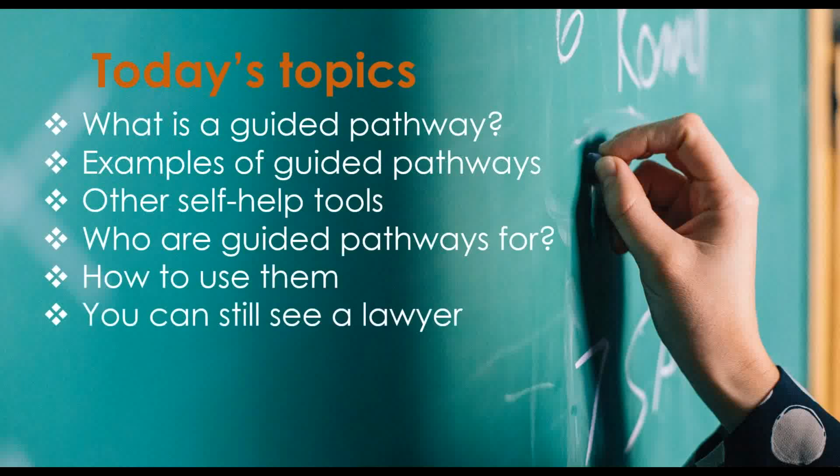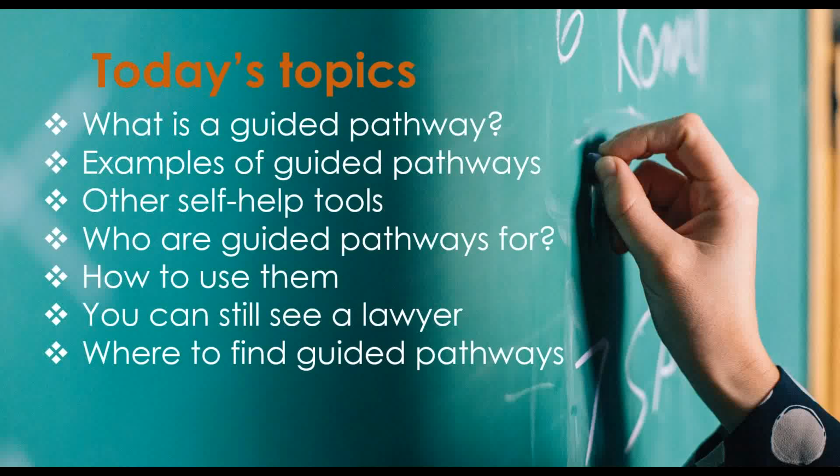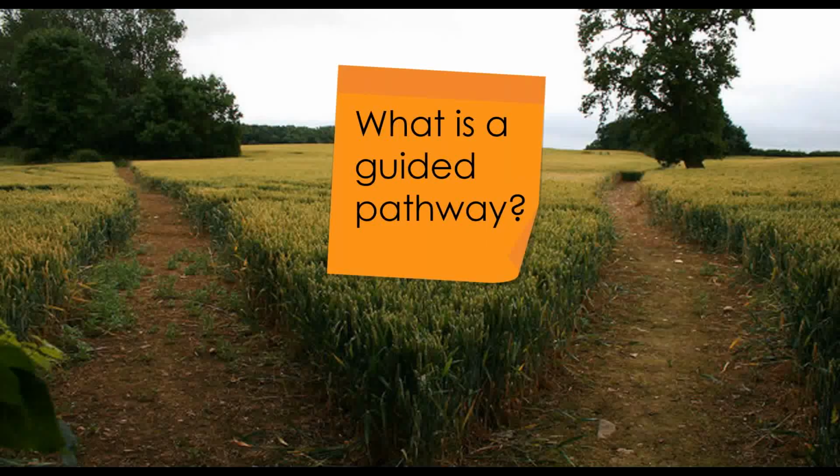And we're going to be emphasizing the message that you can still see a lawyer. So even though we're talking about a new technology, and we'll get into exactly what that is shortly, you're still able to see a lawyer. And we're obviously going to let you know where you can find these different tools, and I think that you'll find the examples that we show you quite useful, and will give you a clear idea of what this is all about. So the big question that some of you may be wondering is, what is a guided pathway?